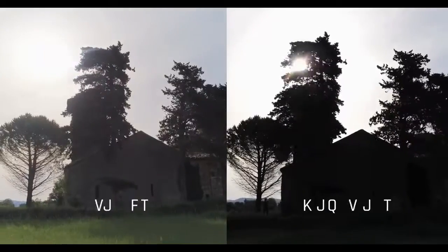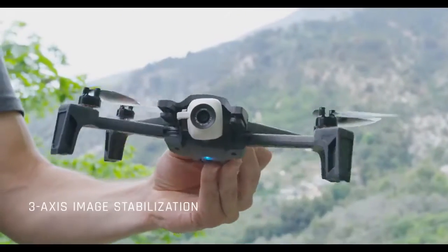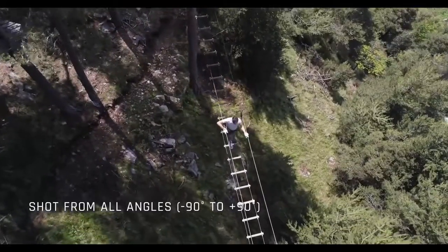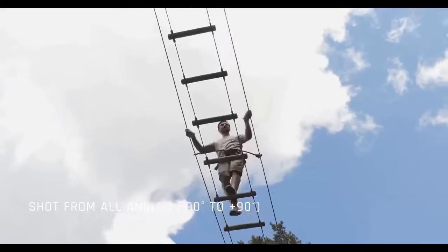Anafi is the only drone on the market able to do this. It's a camera capable of taking unique photos and videos that just aren't possible with any other drone in the same category. The camera tilts from -90 to +90 degrees vertically and takes shots from all angles.